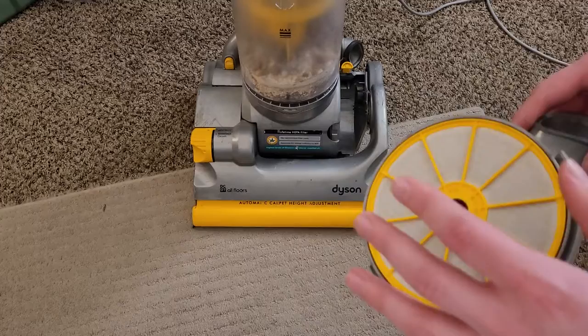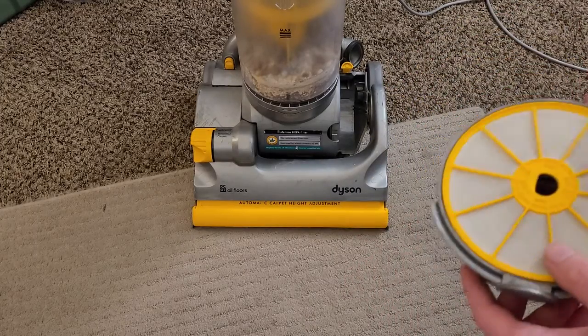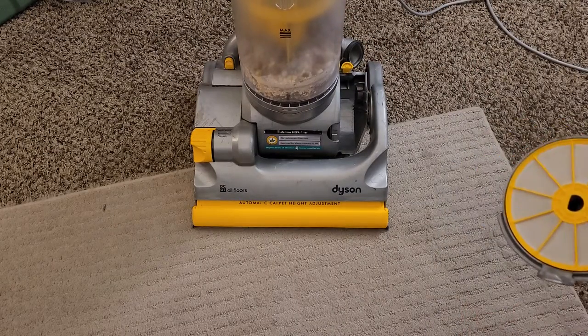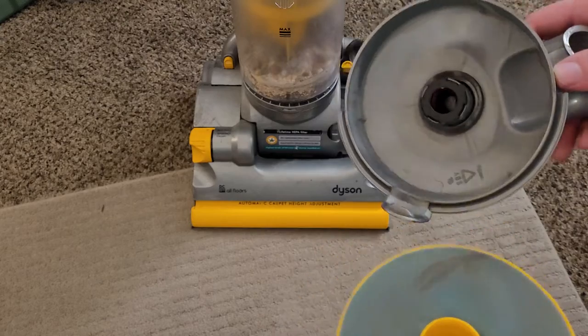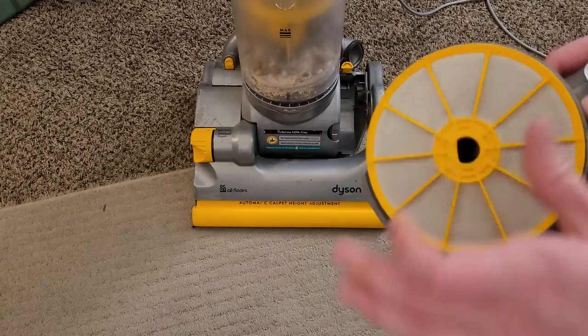So if you replace both of these filters and your machine isn't clogged and you still have a pet odor coming from your machine, you might have to take it to a local vacuum shop and have them clean out the cyclone assembly. But other than that, this machine's filtration is still excellent. And Dyson cyclones have always been very effective at keeping their filters clean.